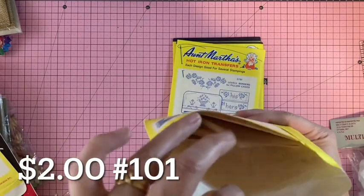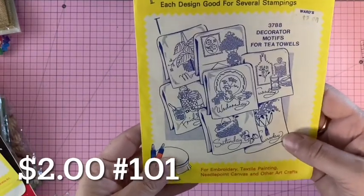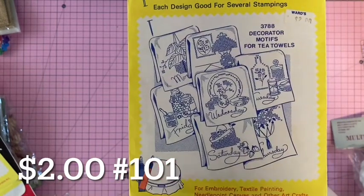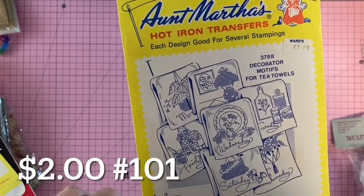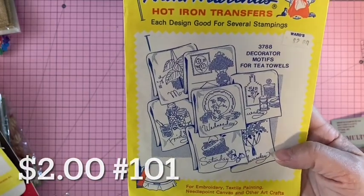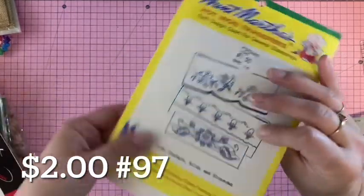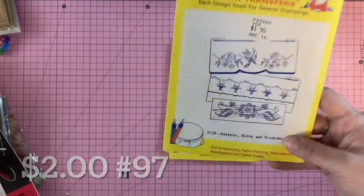Now this one again is open and it appears to have been cut into, but days of the week. Look how cute. Look at this Friday. I love it. Look at the mushrooms on Saturday and the strawberries. And then there's some hanging ones. Very fun. This one is Decorator Motifs for Tea Towels. And this one appears to be opened but uncut. It is Birds, Baskets, and Blossoms.